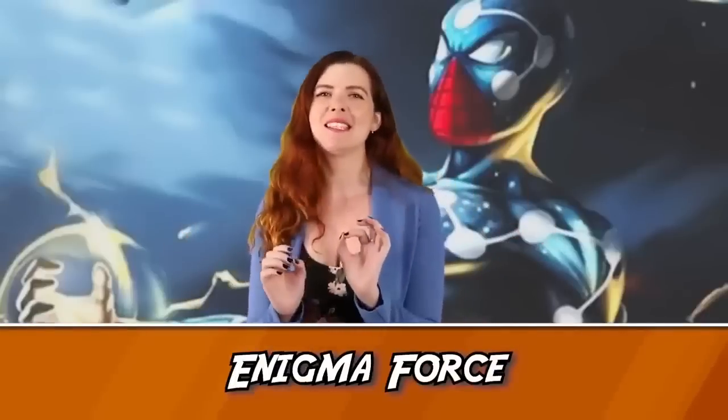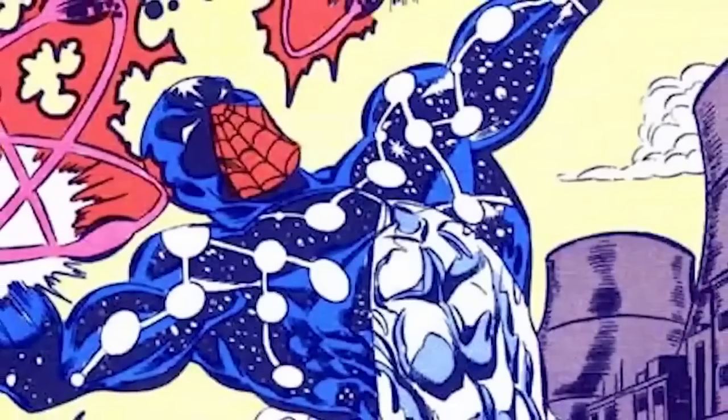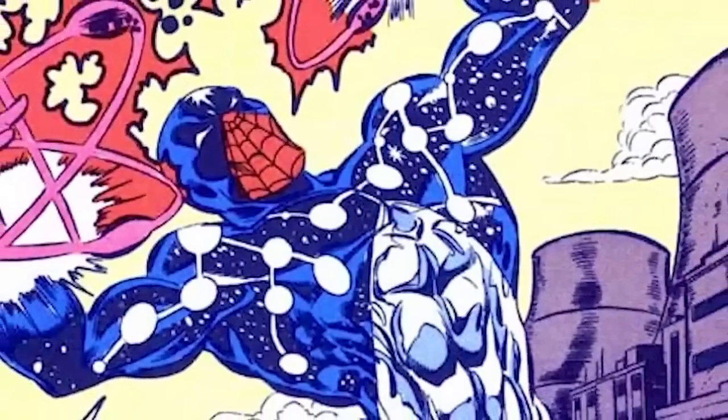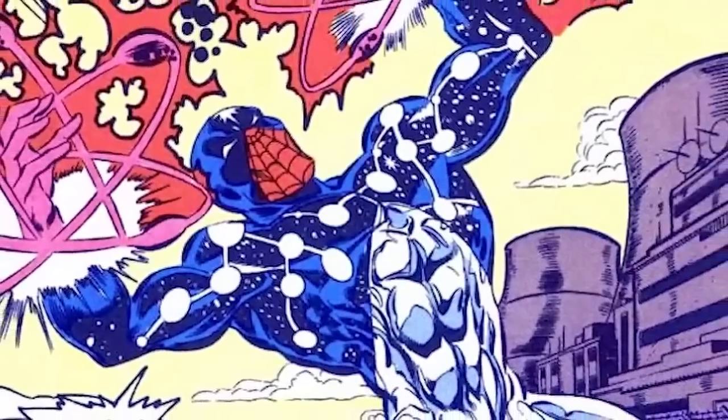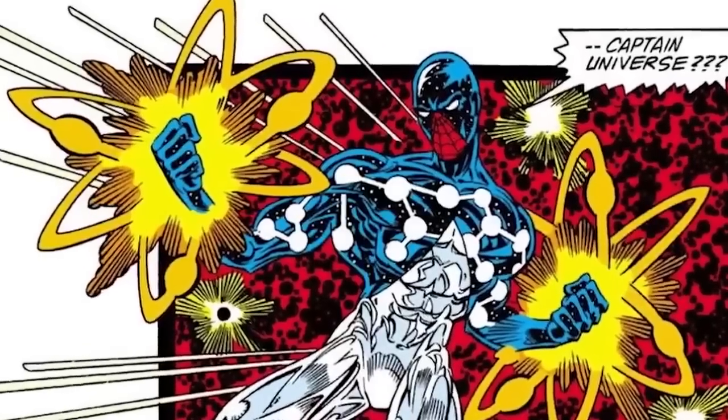Number 8. Enigma Force. So, the Enigma Force isn't so much a suit as it is, well, a force. But last time we talked about Spider-Man suits, a lot of you were sad that it was not included, so this is for all you nerds that love the Spider-Verse and/or that time Spider-Man was bonded with the Uni-power. For the alternate Spider-Man of Earth 91110 from the What If series and of Earth 13 from the Spider-Verse event, that power never left Peter Parker.